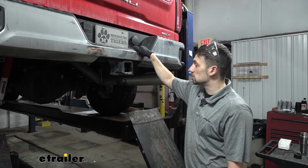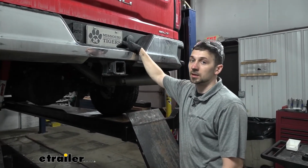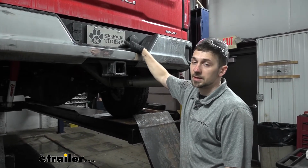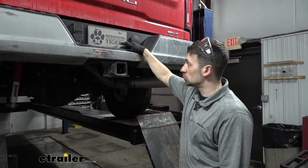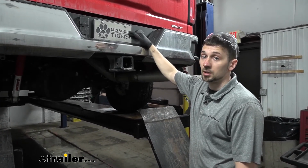So now the last step is we're going to check our system for leaks. We're going to fill each bag to about 70 psi, and then we're going to spray all the fittings, lines, and airbags down with a soapy water solution, looking for any bubbles forming. If we do get bubbles, then we know we have a leak, we need to correct it.